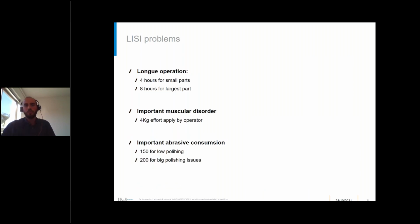So we are working on a long operation. It takes 8 hours for the largest part, so it's quite hard for the operator to work this long on the part. They risk muscular disorder because to polish the part, they apply a 4 kilo effort. So during the 8 hours, it's really hard to have a good quality on the part. And we've got a big abrasive consumption, because for the part with a lot of defects, we can use 200 abrasive discs, so that's a lot for just one part.